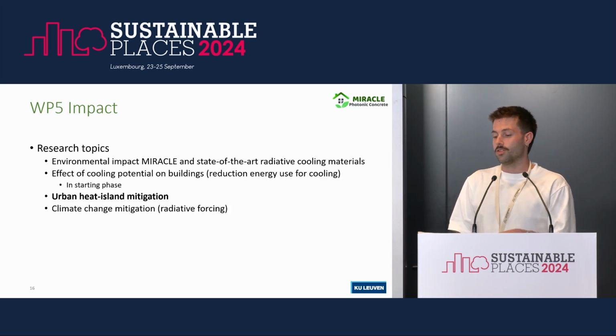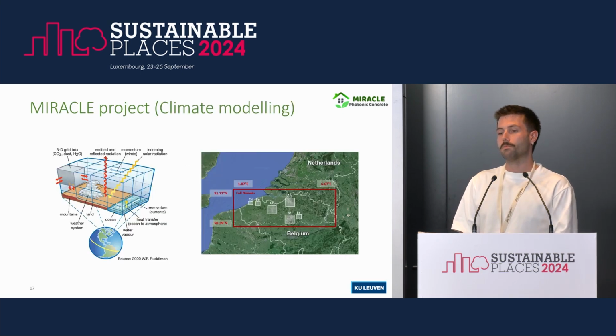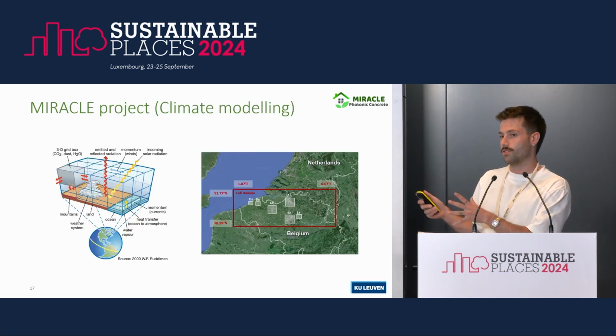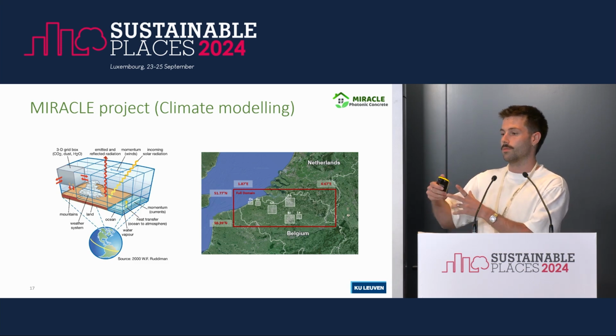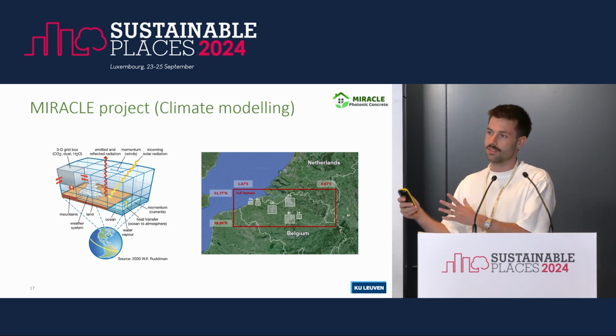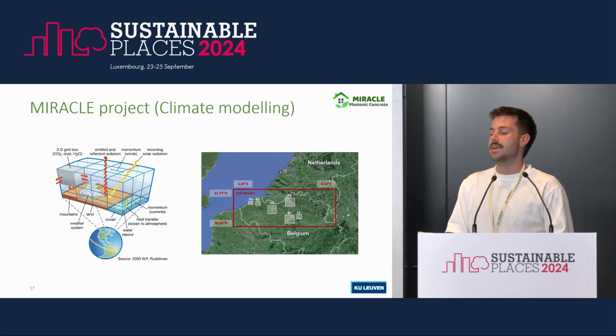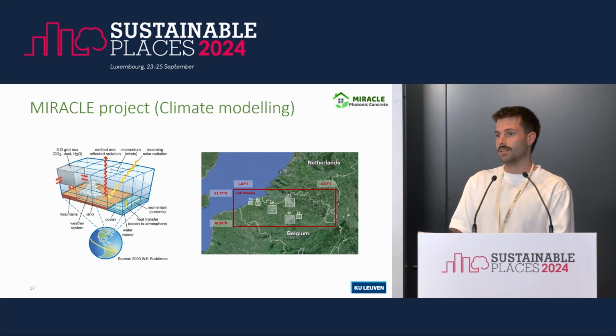Then the third part is the urban heat island mitigation, where we use climate models. So it's like a model where you, for example, divide your globe or your domain you want into boxes, and then it calculates all the physical properties between these boxes. And here we said, okay, what if we implement this cooling material on top of every building in urban areas, and what does it do with the urban temperature or the urban heat island?